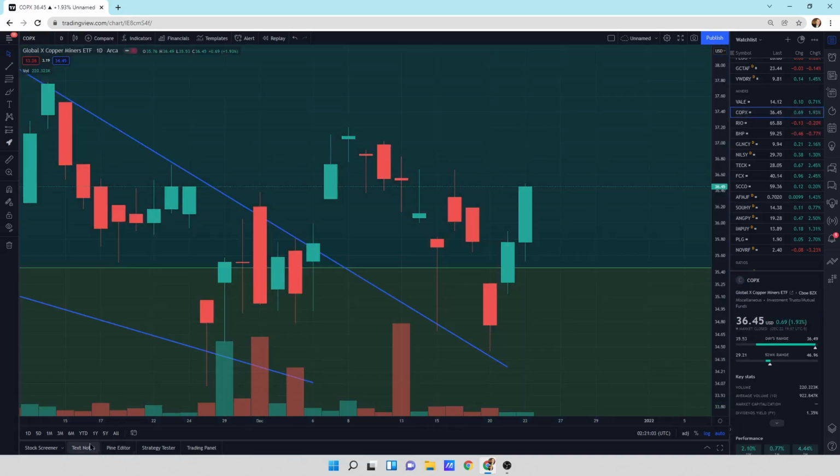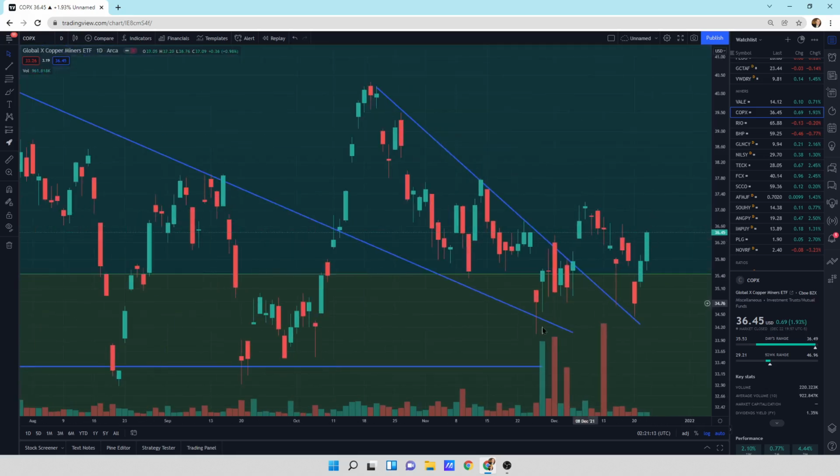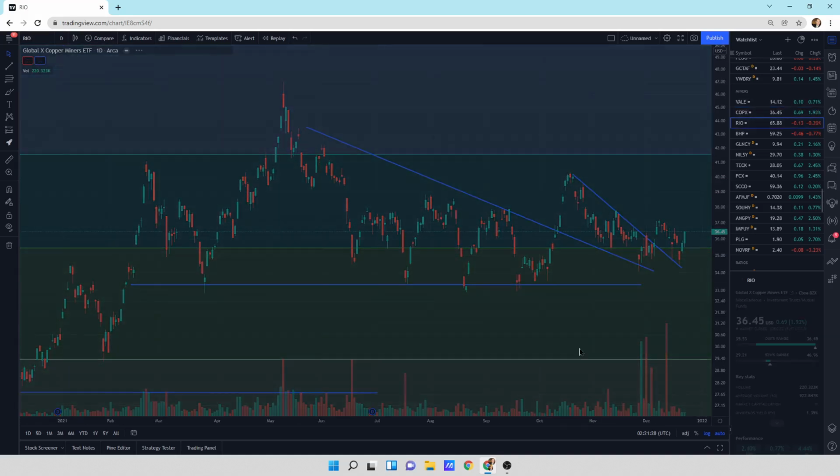COPX, zooming out a little bit. This guy's popping off this backtest here pretty good. It's popping pretty higher. Looking at it, good buying pressure for COPX. So copper's doing real well. I suspect this is going to head higher. This is kind of the last stop before this train leaves, I think. And it's probably going to make another big leg move higher here.